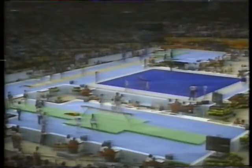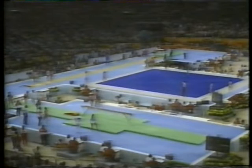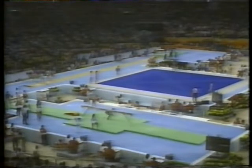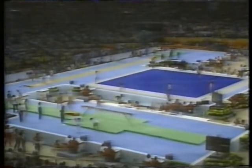The vault, as we return live to Mitch Fenner and to Barry Davies. And we're looking at the current leader, Daniela Sidivash, first to go on the vault. She could, of course, put it beyond the reach of Shushunova if the Romanian girl comes up with the 10. But she hasn't yet shown her best on the vault. 2 9.9s. They get 2 vaults.